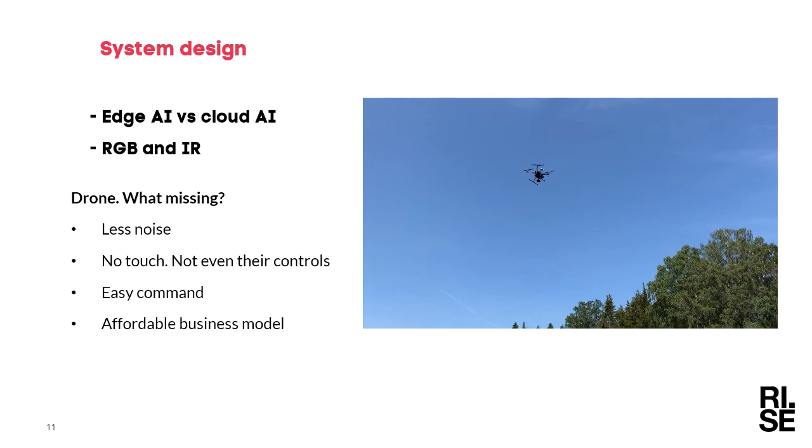The next point concerning the drones is an easy command. It essentially means that we should have a very simple way to tell the drone what to do, so probably even a voice command. So farmers don't need to have a special degree in computer science to control the drone or be an operator of the drone; they should be able just to press the button and send the drone away. Last but not least here is an affordable business model, and it's very closely related to the design of the drone. It should be made affordable from the start, so it can be used in applications which are cost sensitive.